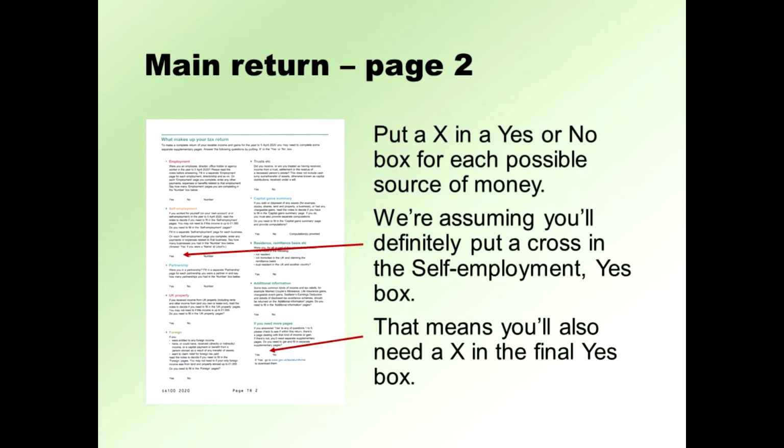The second page is where, on the hard copy version, you do the tailoring of your return. You tell HMRC about the different sources of income that you've got. So in our example, we're just going to be putting a cross in 2 boxes here. One for self-employment, a cross against yes in section 2. And because we've got supplementary pages, we'll be putting a cross in the very last box on the page towards the bottom right. In our example, we'd be putting a cross in the no boxes for everything else, but just check. If you have got income from other sources, and particularly an obvious one would be part-time employment, then you need to put a cross in the yes box for those other sources of income as well.